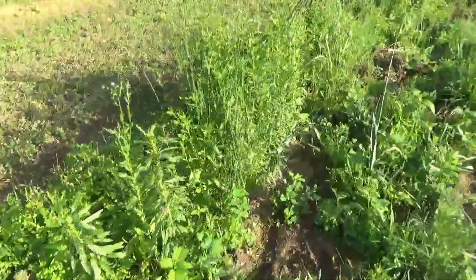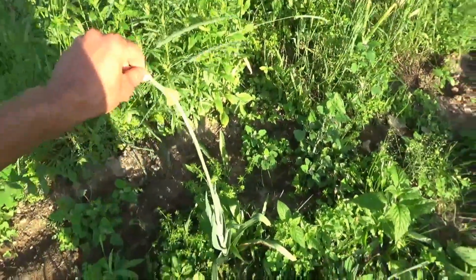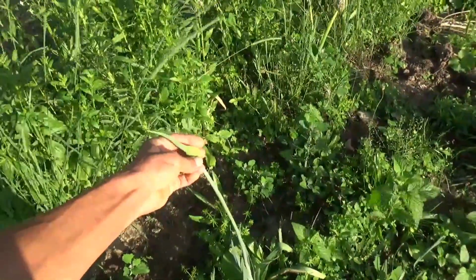So that's exciting. And then only one King Arthur, or King Richard leek. King Arthur, that's the pepper. Only one King Richard leek came through the winter in the cold, but it is getting ready to flower, and so will be our third or fourth generation.